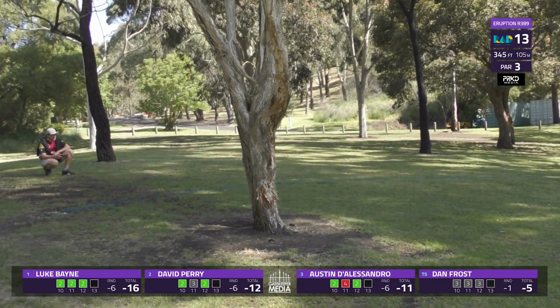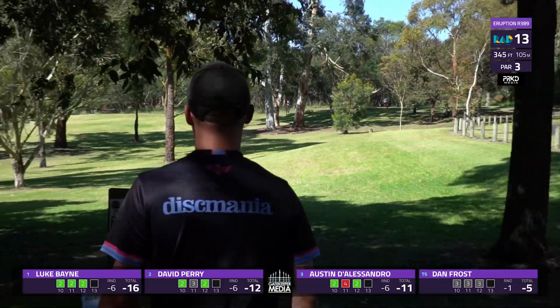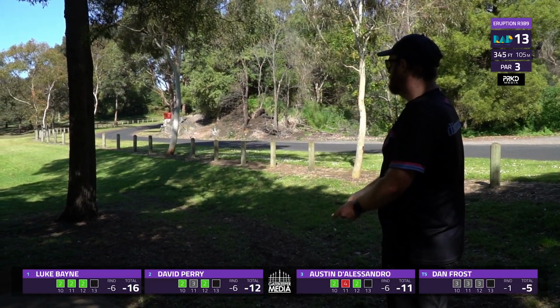Oh, and he just hit the tree inside the circle. I don't think anyone's been in that spot off their drive. I didn't even know that tree was there. Yeah, that tree's not on anyone's radar.